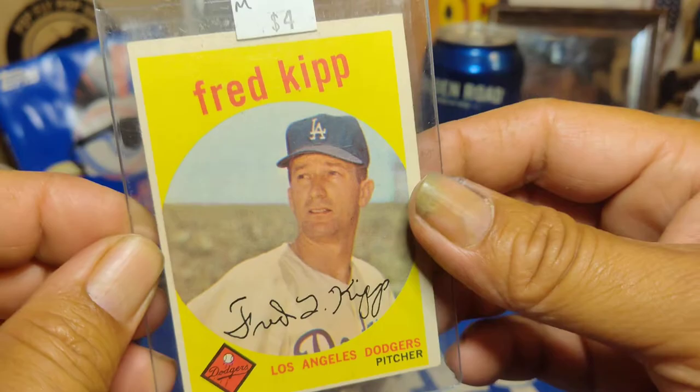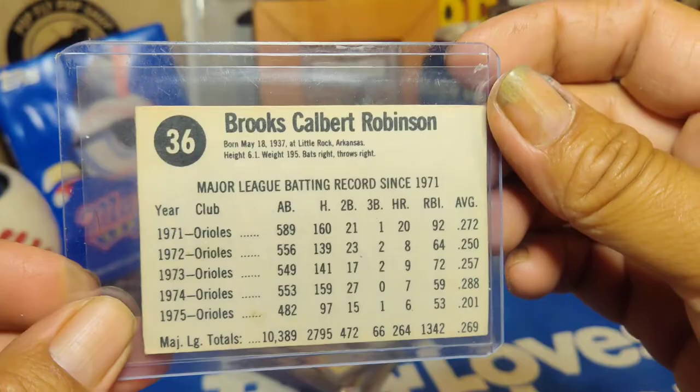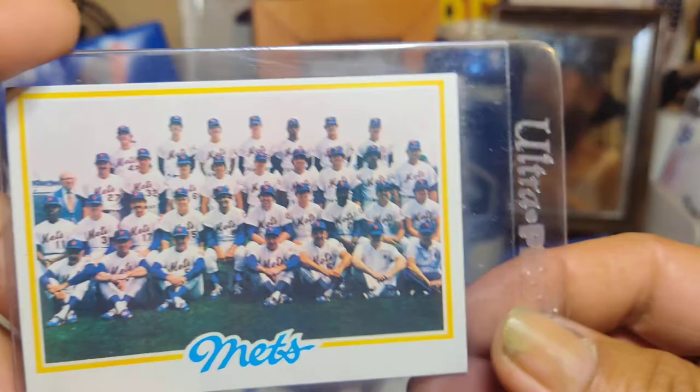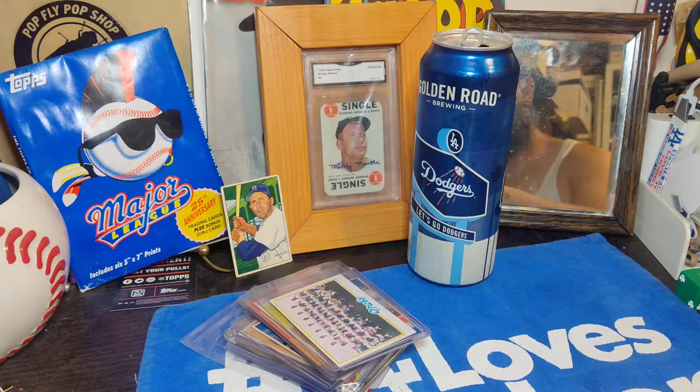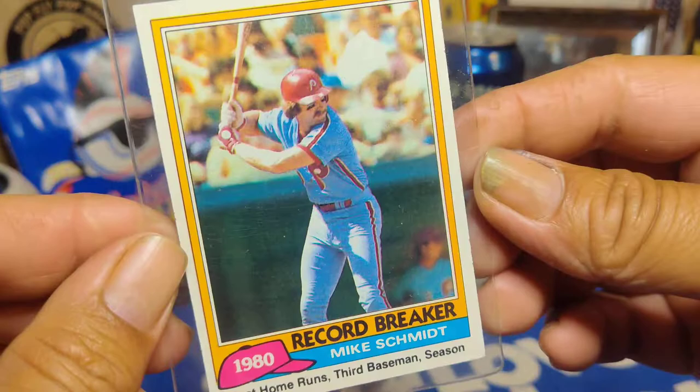Fred Kipp, the Houston Astros, 1970, and the other one's 59. Brooks Robinson, another one of those Hostess. There was Hostess, Twinkies, Ding Dong. So the Mets in 78. 78 is always, I like the handwriting stuff. Carl Farrillo, what is it, 53? Bo Mancala. Mike Smith, Record Breaker, 81.